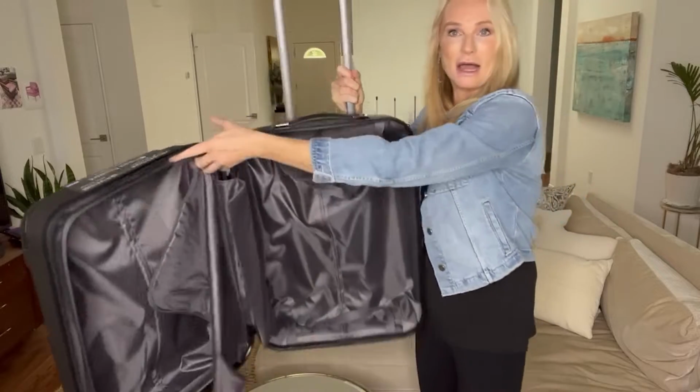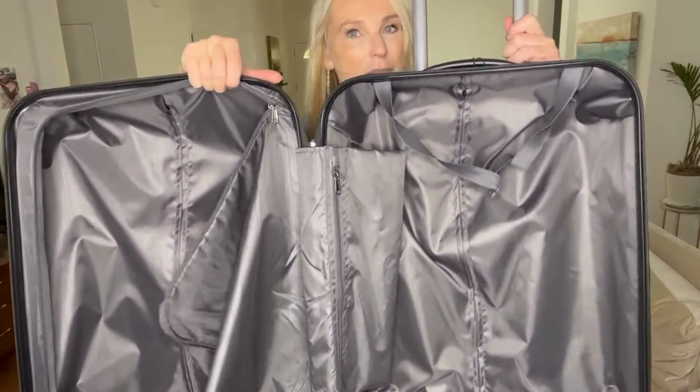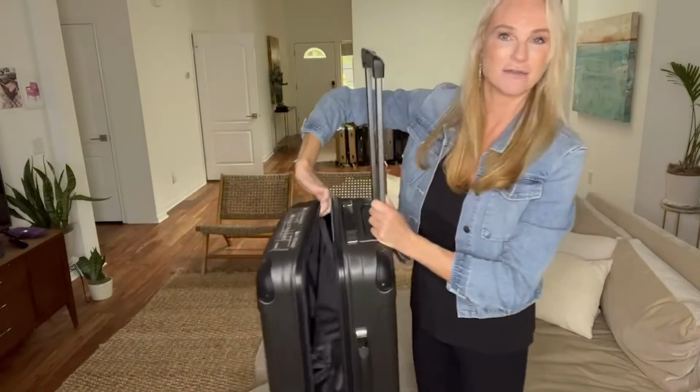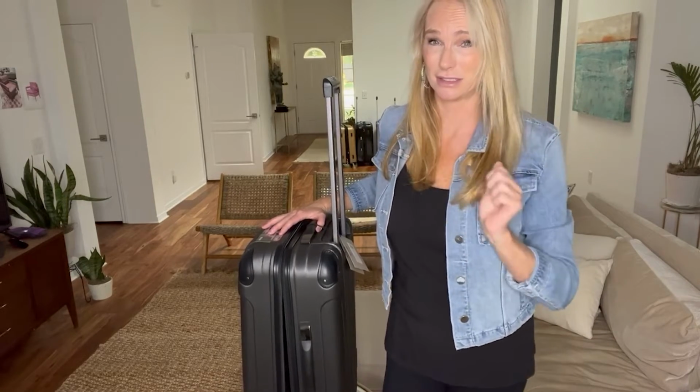And then you have, of course, the straps. I think it's super interesting that most of the suitcases these days just have a strap on one side, whereas back in the day, they had zippers on both sides. Personally, I like having a zipper on each side. My stuff is more controlled that way.